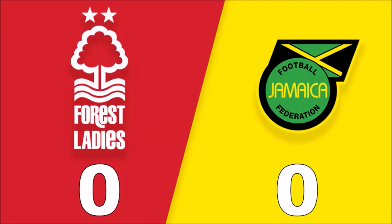Good block challenge, a flag stays down, opportunity for Jamaica, just wide from Adams Lecken. All alone in front of goal. Really should have scored. But Adams Lecken just tried to place it too far into the corner, and it's just wide of the right hand post, and Nottingham Forest ladies have a real let off with 19 minutes played of this first half. Should be 1-0, but it remains goalless here at the City Ground.